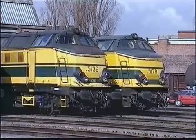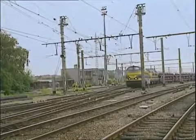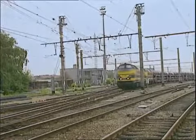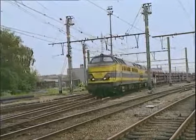The Class 51 was first introduced in 1961. It has a Cockerill Baldwin engine and electrical parts supplied by ACEC, unlike classes 52 to 54, which are all basically General Motors products.